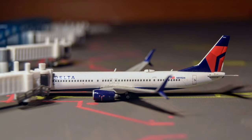First at Concourse B today, we have a Delta Airlines 737-900ER. He arrived in from Salt Lake City, Utah on his flight, and he'll be departing out to Atlanta Hartsfield-Jackson International Airport in 15 minutes time.